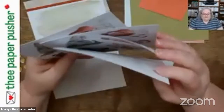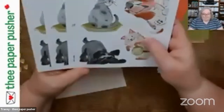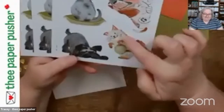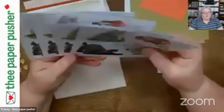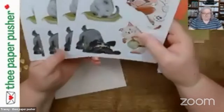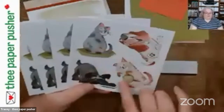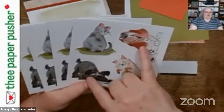We have 4 gray cats, 4 black dogs, 4, I don't know, beige cats. I don't know what color this is, and then 4 of the Bassets, and the Scotties. So we have 16 animals. We have 8 cards. So you definitely have lots of extras of this. If you wanted to make 8 cat cards, you could. And if you wanted to make 8 dog cards, you could.